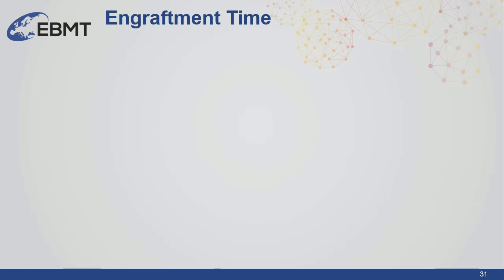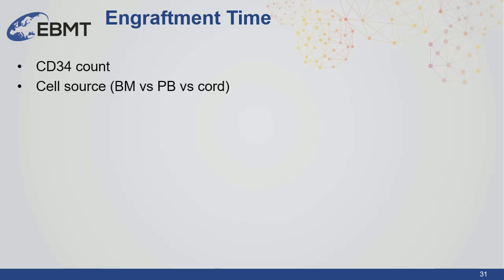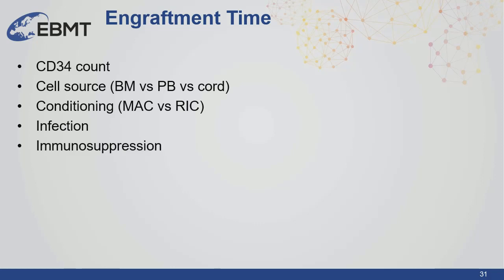So what can affect the engraftment time? The CD34 count, that's the number of stem cells that was infused. The stem cell source, so is it bone marrow, or is it peripheral blood, or is it a cord? All of these things affect the engraftment time. Conditioning, the intensity of the conditioning that was given, how much the bone marrow was affected. Infection, some infections, especially viruses, can be myelosuppressive. And immunosuppression, we give immunosuppression to all of our patients in the form of cyclosporin, but this needs to be tapered correctly. Too much or too little can affect the engraftment time.